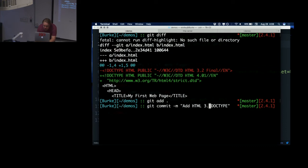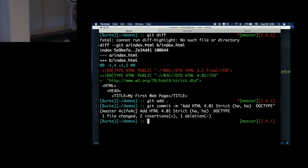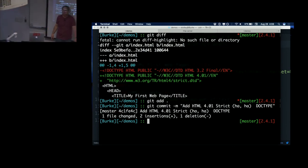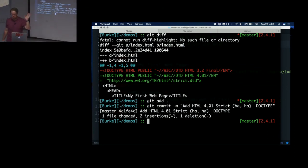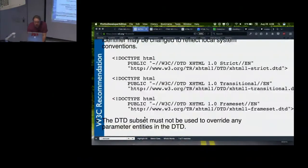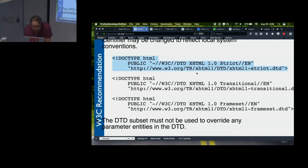We can just steal from this old commit, 4.01 strict doc type. That's probably going to throw an error. Okay, it was fine with it. It's the exclamation mark that'll kill you. Okay, so yeah, it's kind of strict, but that wacky code that we've basically had around since version HTML2 still blew right through the validators. Like, yeah, that's totally valid. I accept that. So now, if we go to this unfriendly sounding XHTML strict.